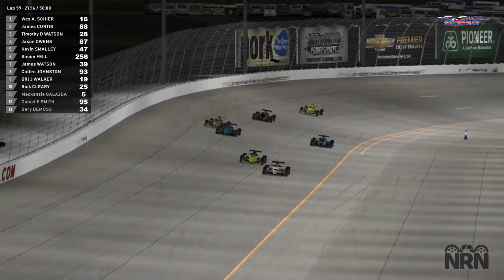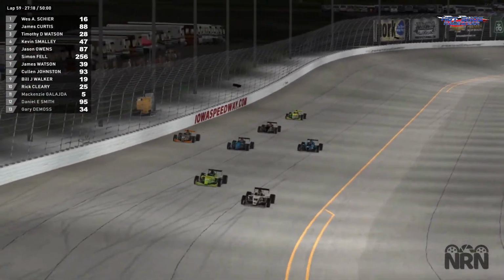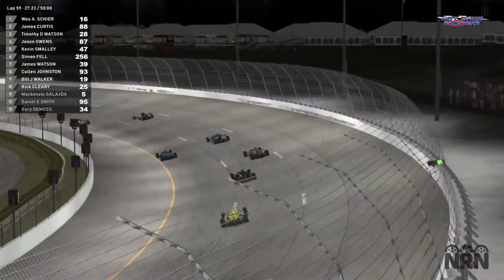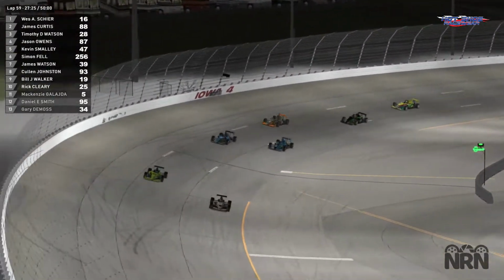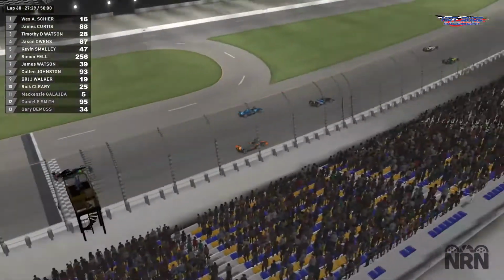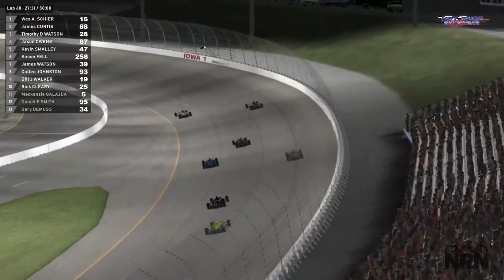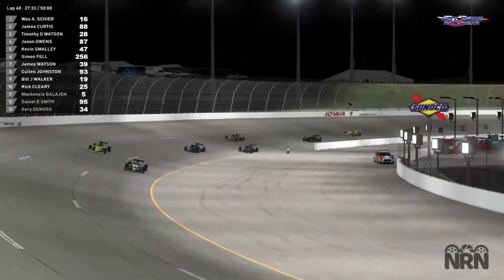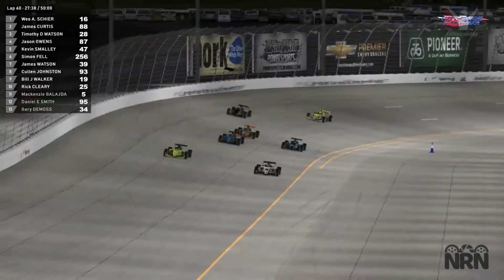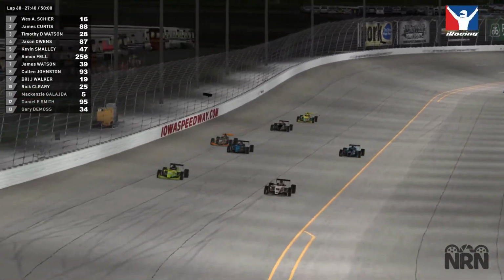I would imagine if you're Kevin Smalley and James Watson, you need to clear this pack pretty quickly. Start setting some fast laps on your own here because they are going to have to pit again. Jason Owens very obviously in big-time fuel-saving mode here. He's still running 21.9s.